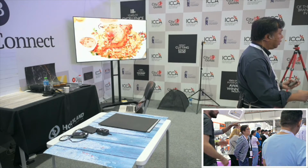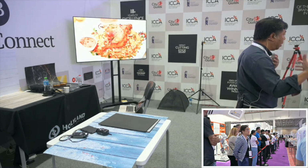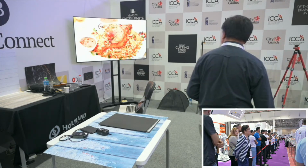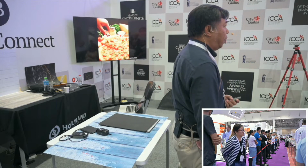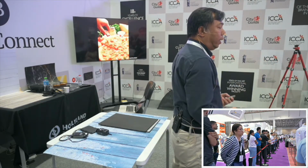Same with other chains of restaurants, even hotels. It has to be a particular treatment: angle, lighting especially. So even if it's a flat food, it's still safe to do it at 45.